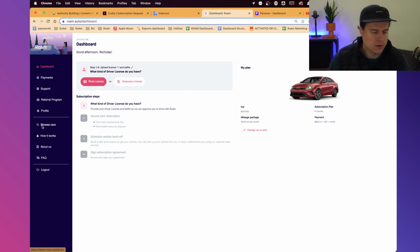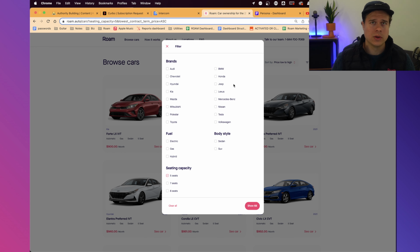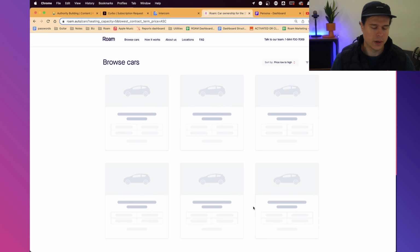But more often than not, if you want to see all the cars that are available, it's just a little bit easier to compare if you hit browse cars. From this page as well, you can compare and filter all the vehicles based on certain categories. So for example, by brand, by body type, or by seating capacity. So for the sake of this demonstration, let's pretend I'm looking for a 5-seater.